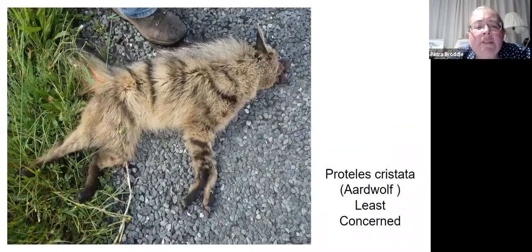So this is roadkill, and we saw quite a lot of dead animals on the road. This is an aardwolf, and it's the smallest of the hyena predators that you get in the landscape. We don't get hyenas in the Overberg, I should say, but this is a nocturnal animal that actually feeds on termites, and it's actually least concern because it occurs across southern Africa, but it's very unusual to see it in the Overberg, and sadly we actually saw this dead one.